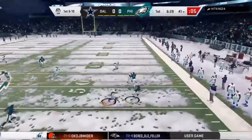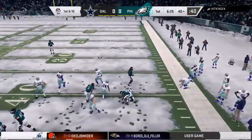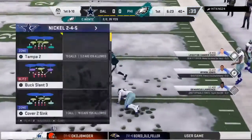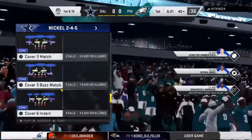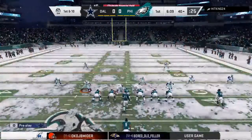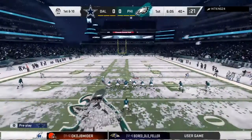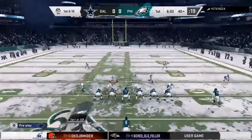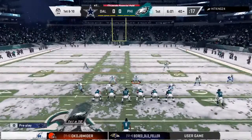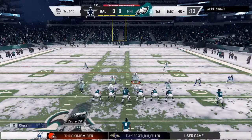Wentz now to throw. And he will find his man on the outside. And he's able to get this one down to the 40-yard line. 19 yards there on the catch and run. So the same tandem connecting on back-to-back throws to start the game. And maybe throwing the scouting report off just a little bit. That's not exactly what they think is going to be their number one receiver, but he's producing already early in this game.